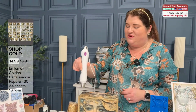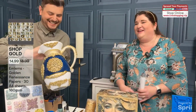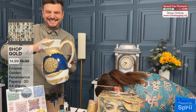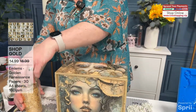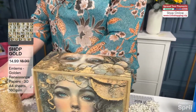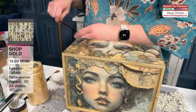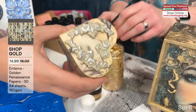If you love it and you just want to buy it, and this is Gina's jug. She's very clever, is our Gina. She does a fantastic job. We had jugs last time, didn't we? Just obsessed with jugs. Honestly, they are incredible projects, even if you want to make smaller pieces like this. I know, with the papers as well, it looks beautiful. You'll definitely want to get hold of those papers.